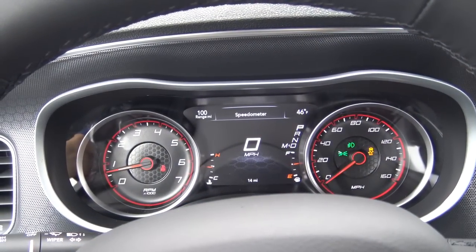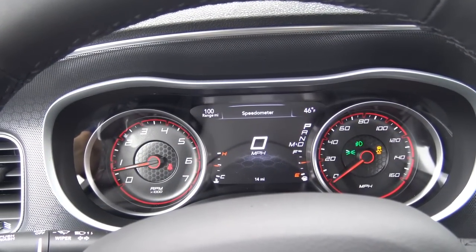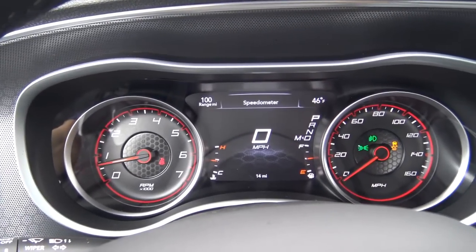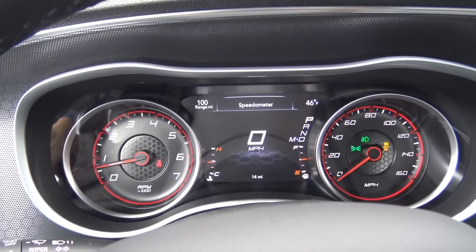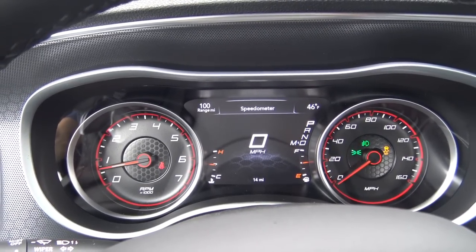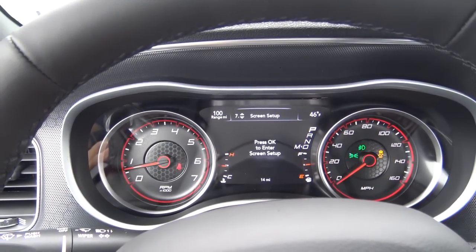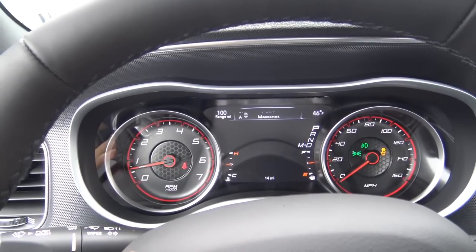Love the gauges and the whole instrument cluster with the Charger here. I love the red needles, and on the left you do have your tachometer, and on the right you have your speedometer. Very bold font, which I love. In the center you will find a TFT instrument cluster with pretty good graphics and rendering. It shows all of your vehicle information, and it's controlled by the buttons on the steering wheel here. You have your digital speedometer, and it shows you your screen setup, which you could change, and any stored messages.